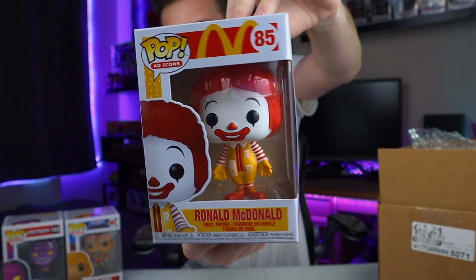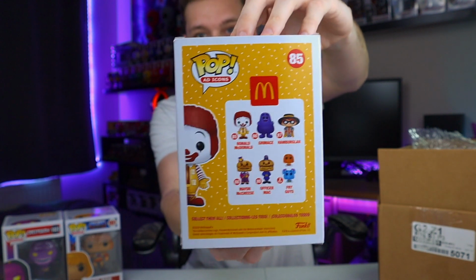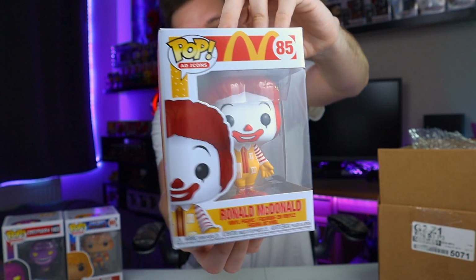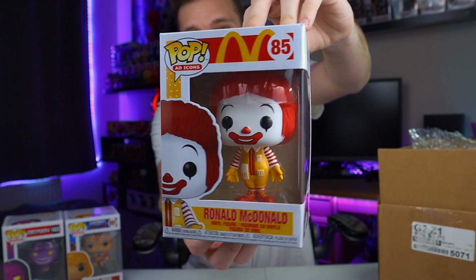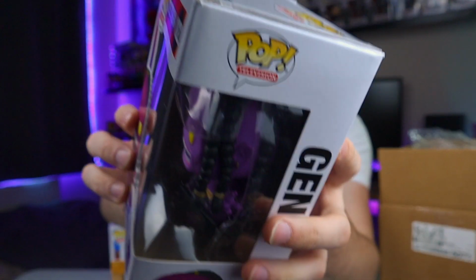This is Ronald McDonald, obviously from McDonald's, the McDonald's line. This is actually quite a cool one. Obviously, we get McDonald's here in the UK, so yeah, a relatable sort of ad icon pop there. So the first 3 pops are looking quite cheap, and actually damage-wise, I've not really seen any damage on them apart from I can see a little bit here, which is what kind of made me think about it. It's just a little bit of damage on the corner. You can barely even see it. Don't know if the camera picked up, but yeah, barely any damage on these 3 pops.